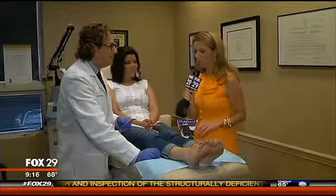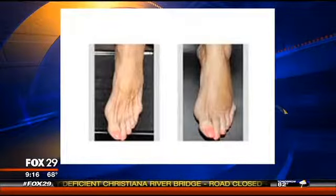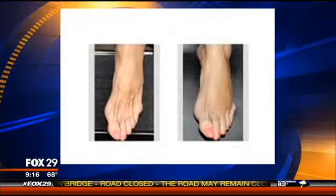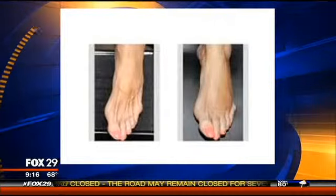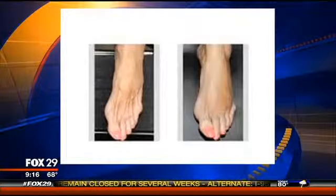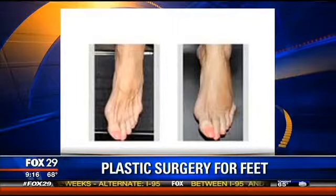Okay, I'm going to let you get started with your needle. Because you're eating breakfast, we're not going to show you that part, so I'm going to let you go ahead and get started. Let me show you a before and after picture of why some people would like to get their feet done, because sometimes your feet, especially women, can be very thin and bony, and then you put a little bit of filler in, and it just gives them a fullness and takes away some of the years.